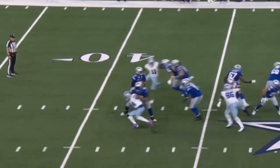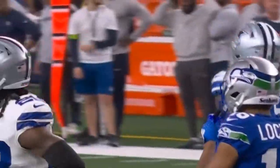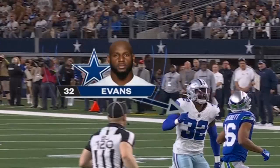From the 49. Play fake. Throws on the run. Deep downfield. Contact made. Flag thrown. And looking for that flag. Getting that flag. Rashaan Evans ran right into Tyler Lockett. And that'll take Seattle deep into Dallas territory. You move in Rashaan Evans, who hasn't been there long. Defense number 32. Ball placed at the spot of the foul. First down, Seattle. He is a veteran, 6-year guy.